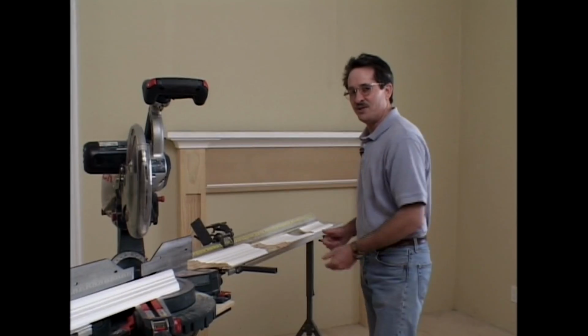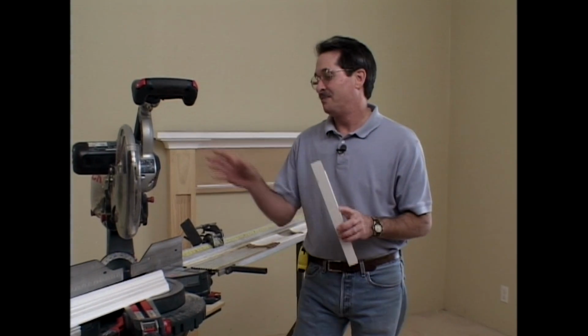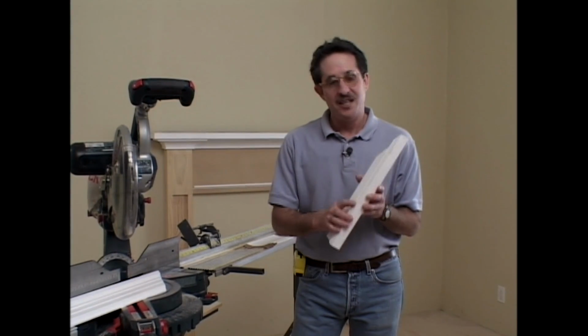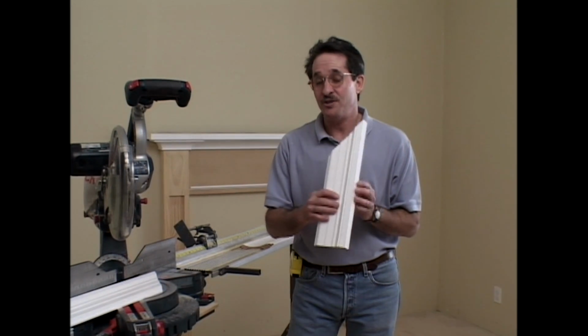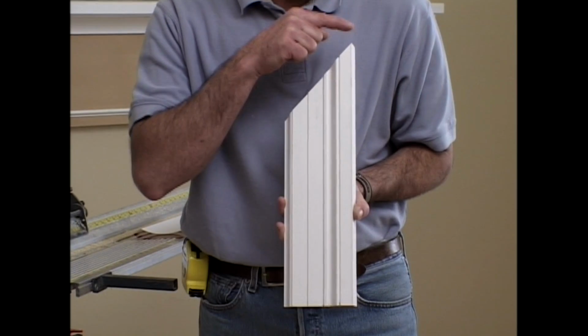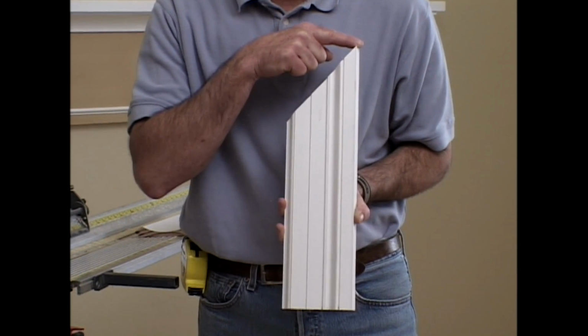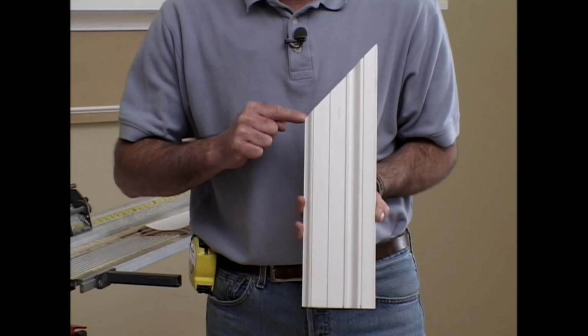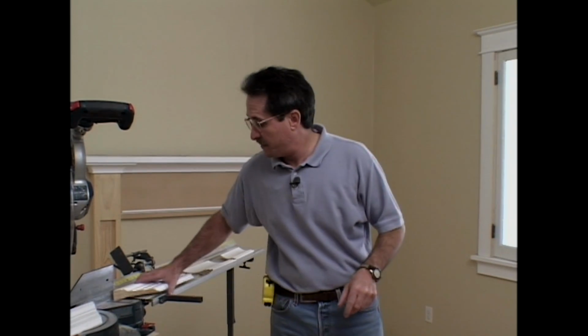Instead of the visualization method, I've been teaching my apprentices a new method for mastering a power miter saw, and it's all dependent on long points and short points. Let me show you what I mean with this piece of casing. This acute angle is called the long point of the miter. This obtuse angle is called the short point of the miter. That's what casing's all about. Let's look at this door.